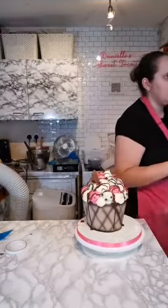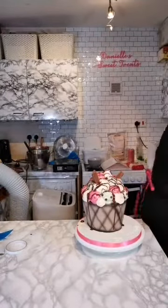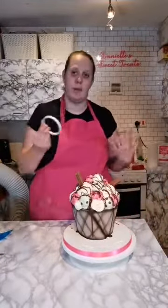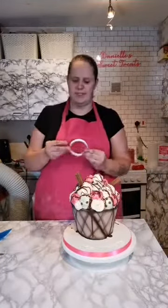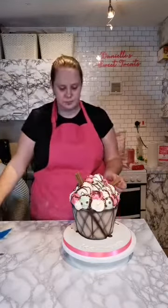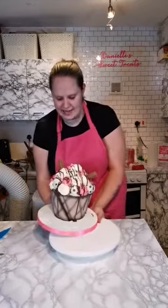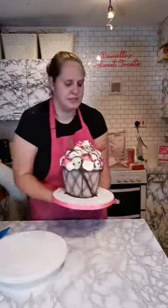What is that white tape you've just put on first? So the tape is double-sided tape. You can get it from Hobbycraft, Amazon. Tesco do a thicker one, so you'd have to cut that in half as you're using it. Okay, so that is my cake. Nice and pretty. Bring it closer to the camera so you can see.